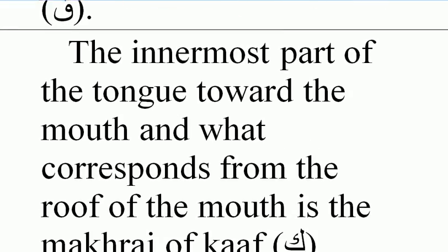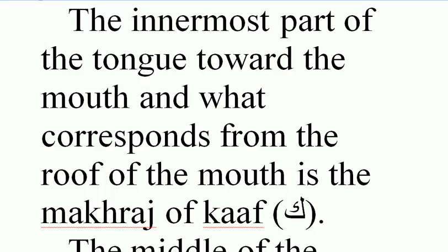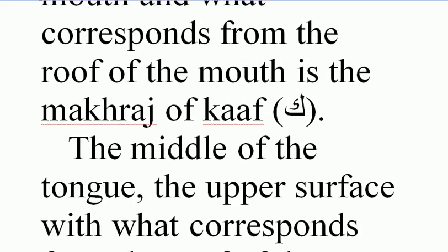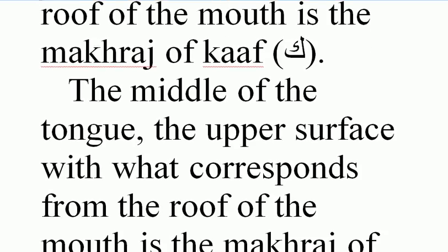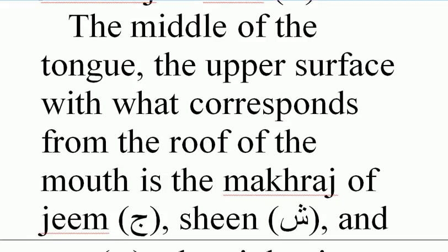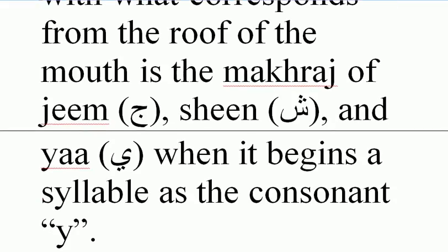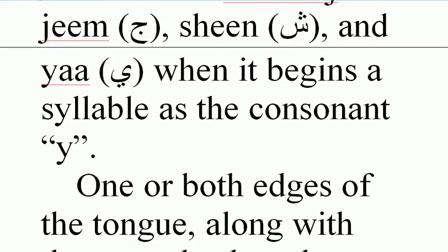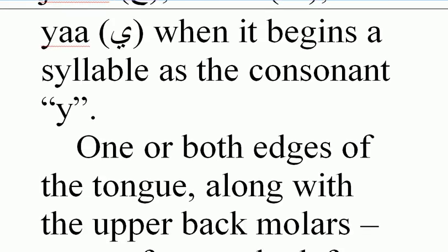Aqsa al-lisan mimma yali al-fam. The innermost part of the tongue toward the mouth, and what corresponds from the roof of the mouth, is the makhraj of kaf. Wasat al-lisan. The middle of the tongue, the upper surface, with what corresponds from the roof of the mouth, is the makhraj of jim, sheen, and ya when it begins a syllable as the consonant ya.